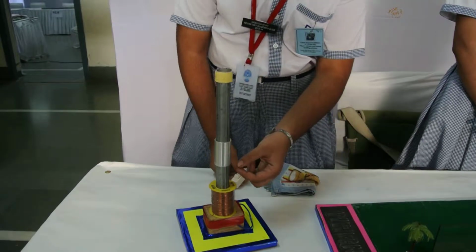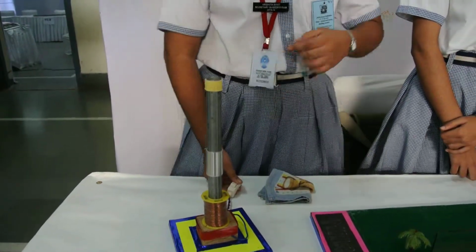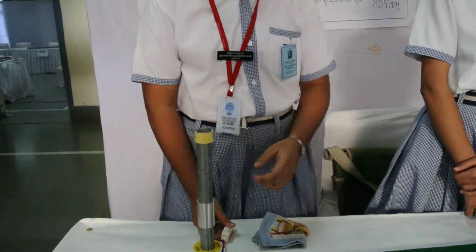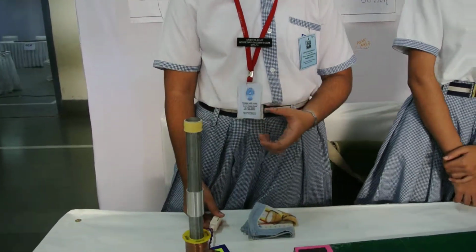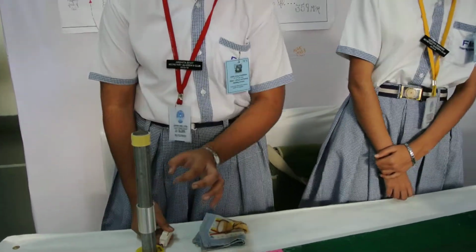You can see here that this aluminium rod floats away from its base, and it clearly describes Lenz's law: the eddy currents are produced in such a way as to oppose their own cause. That's why it's floating above its base.